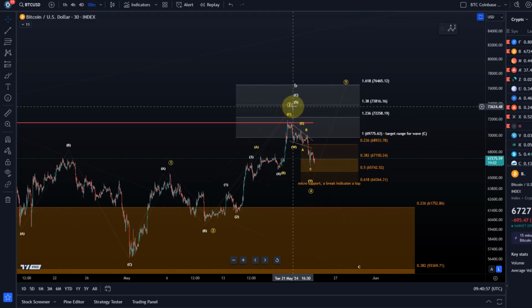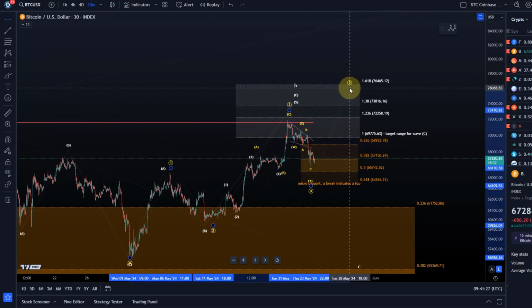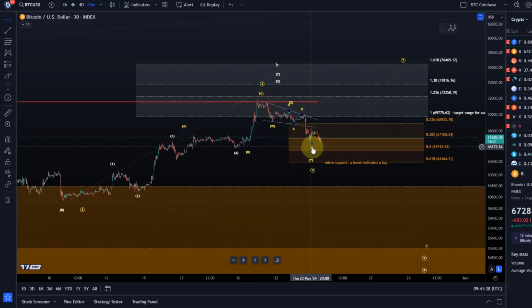Had this 3rd wave reached 73,816, my first ideal target for such a 3rd wave, or even the 1.618 extension at 76,460, I could be leaning much more towards this, but it just hasn't done it, right? It was just a bit weak for a 3rd wave. That just means I have to be a little bit more cautious. And in the 5th wave, I would still like the price to reach the 1.618 extension at 76,460. Very, very important.